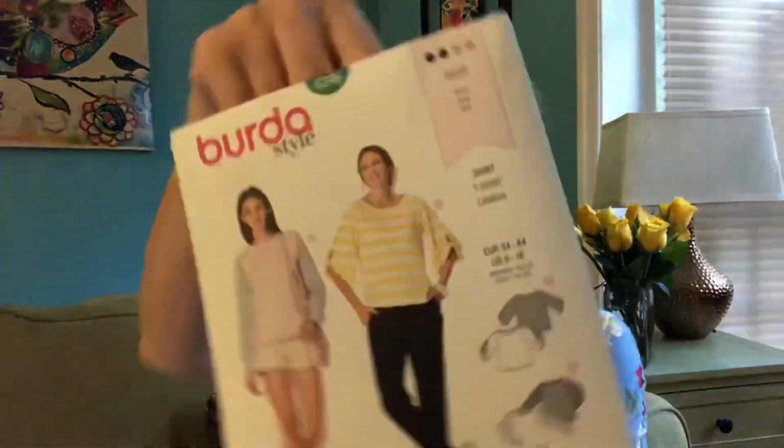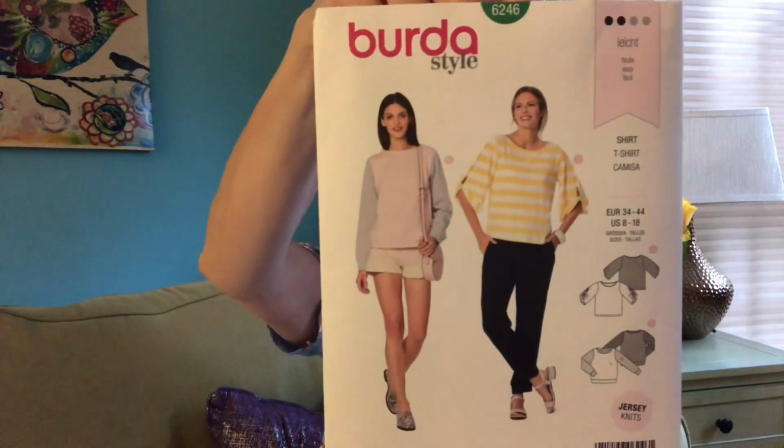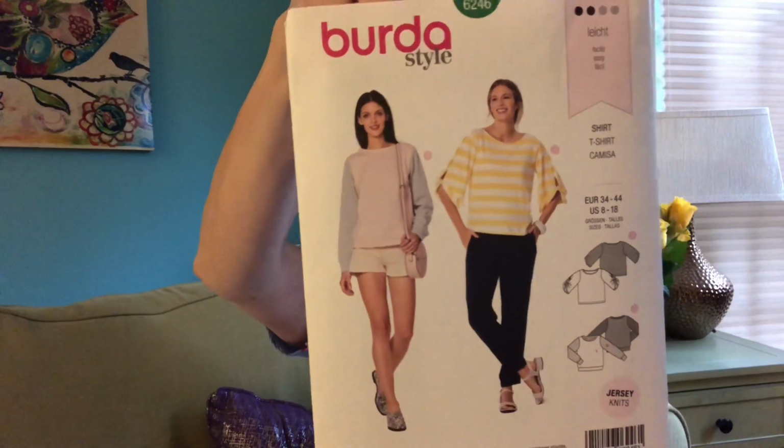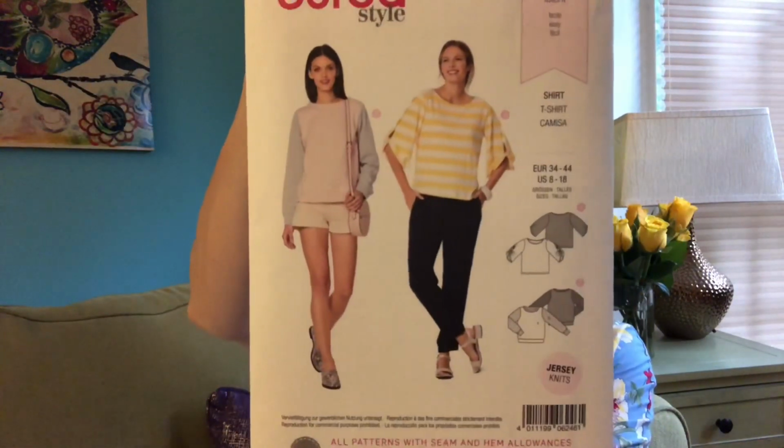Easy top, Burda 6246. Versatile. I thought the sleeve detail was cute. And then this one with the long sleeves, just an everyday, highly wearable top. That is for knits. Here's a pants pattern.